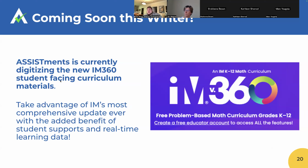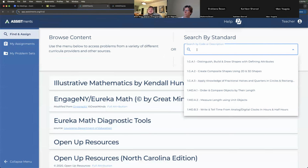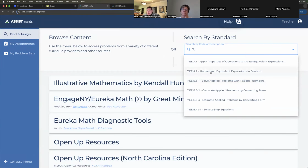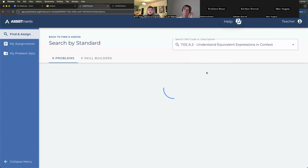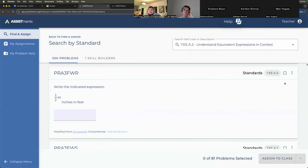All you have to do is go over here, when you're on the Find and Assign tab, and in Search by Standard, you can search for whatever standard you happen to be working on. And so I'm just going to choose Understanding Equivalent Expressions, a seventh grade standard. And we're going to show you all of the problems in our entire platform that align to that standard. You can see it's still percolating, but there are at least 200 of them. And once that list finishes loading, you can click and add these to a custom problem set.